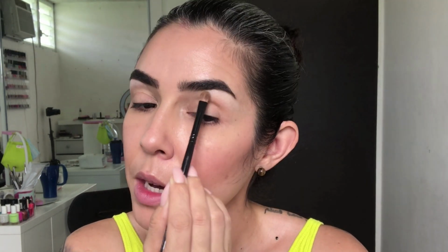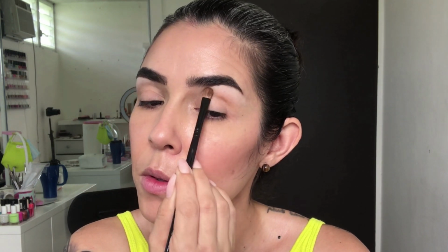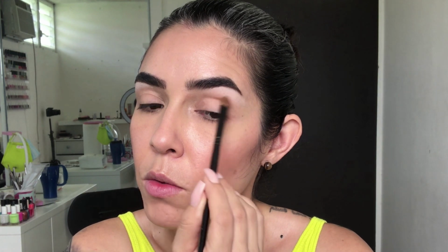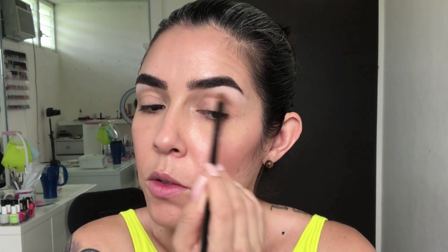I'm gonna start with my Milani eyeshadow primer and I'm going to apply it and buff it in my entire lid with my ring finger. I'm gonna start with the lightest shade called Shredded and I'm gonna apply it in my mobile lid in tapping motions with this flat application brush just to highlight my brow bone. And as soon as I finish tapping it in, I'm going to spread it towards my lid.